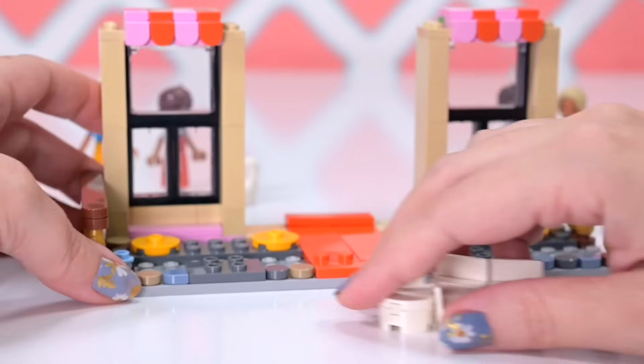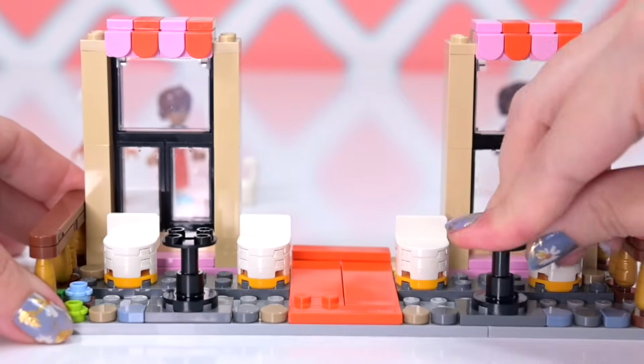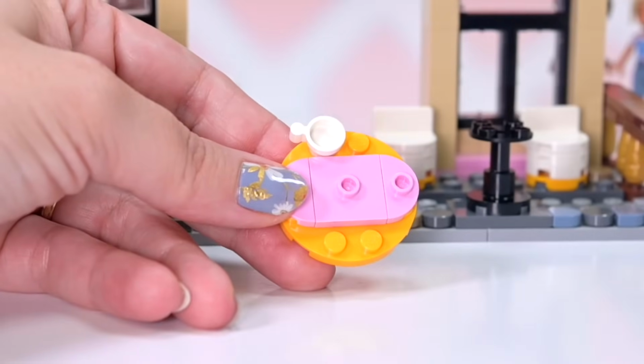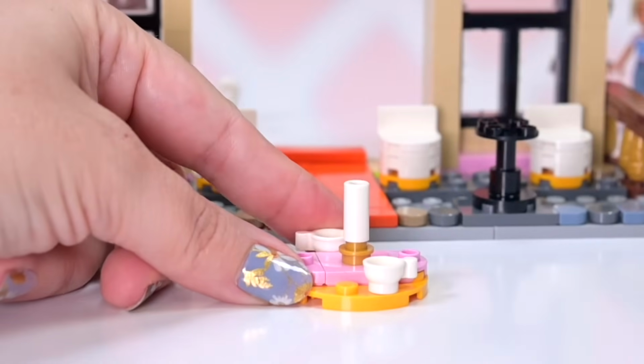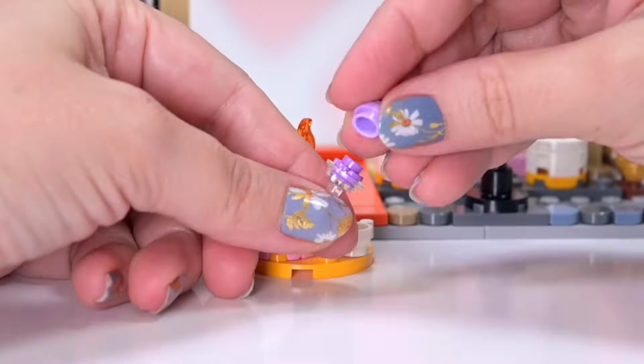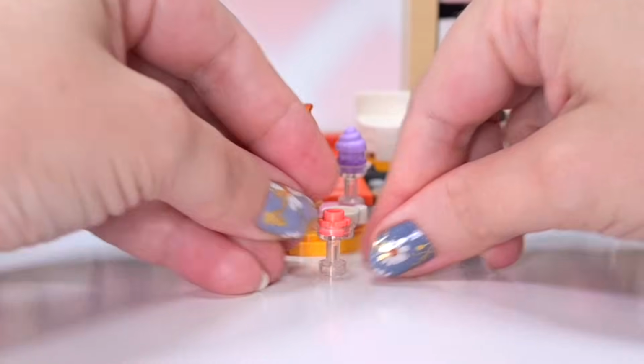Next bag, we now get somewhere to sit. So we get 4 of these little chairs and they go on our jumper stud round bits, which means you can kind of angle them and you can pop them off nice and easily. And we've got 2 tables. And what's being served at the restaurant today? We got some teacups here and there's a lovely romantic candle in the middle. And love this margarita glass or this cocktail dessert style cup.